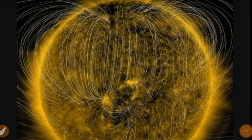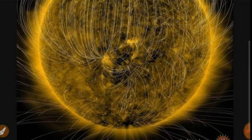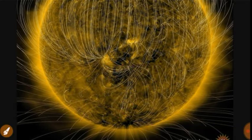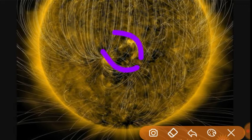Northern hemisphere of the sun looks pretty magnetically normal. Southern hemisphere of the sun looks incredibly jumbled. Squiggly lines everywhere. Active regions interacting with each other.